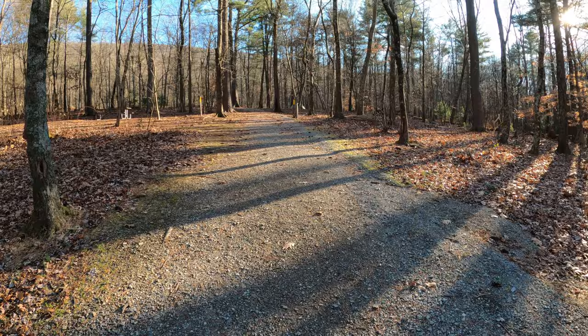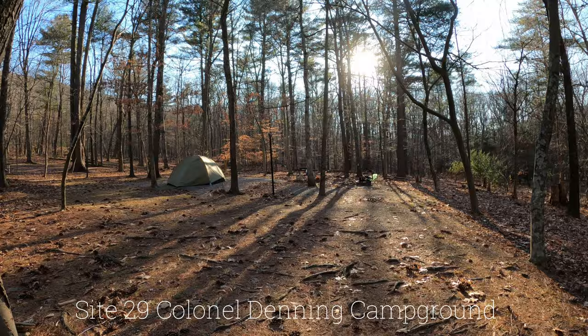One of the big advantages of camping in the winter is two things. Number one, much less crowded. There's hardly anyone here except for a few RVs down by the entrance. And the number two thing is no bugs. You can see it's a beautiful sight. There's no one around.